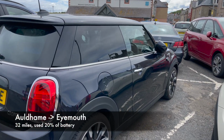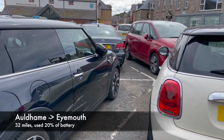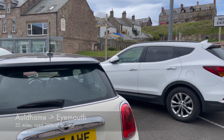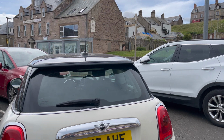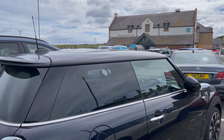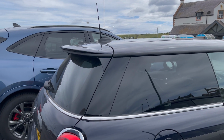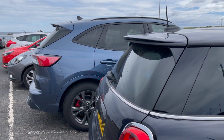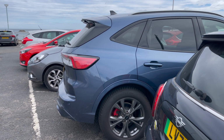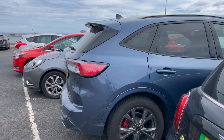So we made it to Eyemouth. We're parked in the seafront car park, which is labelled on Google Maps as Eyemouth Beach. We took the rather random route suggested by the mini sat-nav, which meant that it was 32 miles. We used 20% of the battery, so running at about 5.5 miles per kilowatt hour. So very good efficiency to start the day.